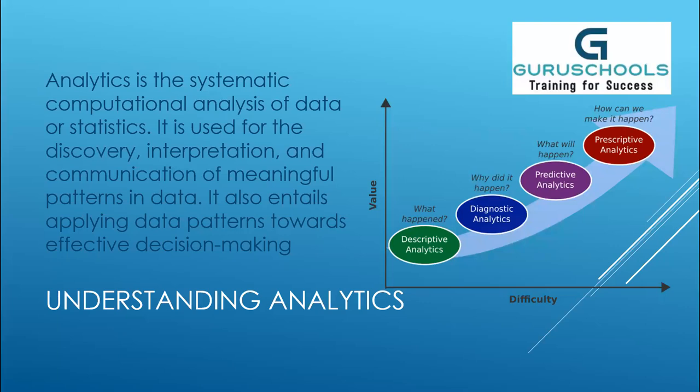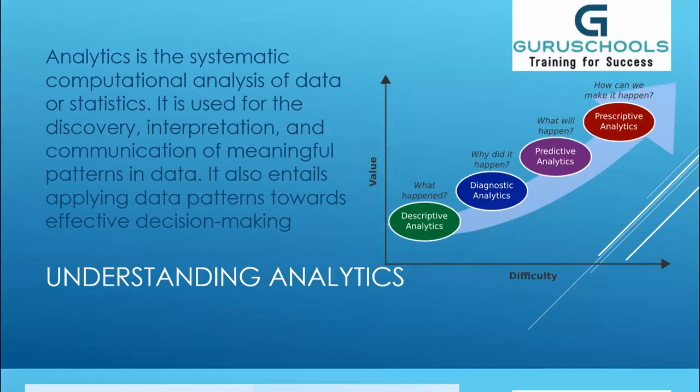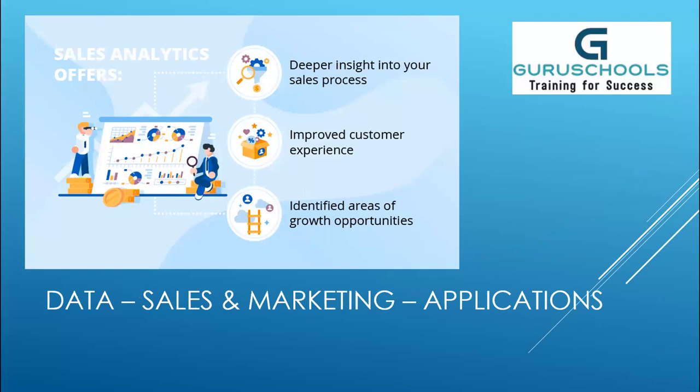There will be descriptive analysis, diagnostic analysis, predictive analysis, prescriptive analysis, and so on. We'll see how these terms relate to each other, how these terms differ from one another, and how the overall data analysis progressively evolves. That's what we're going to learn in our data analysis track. Then data analysis for sales and marketing. What are these domains, let's call them work-angle domains, and how do they look as far as data analysis goes? So how do you build deeper insights?